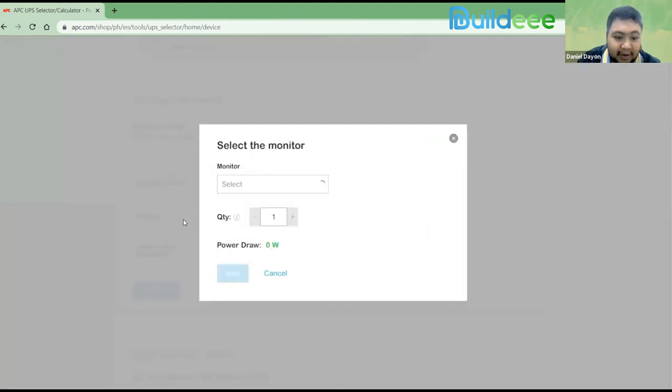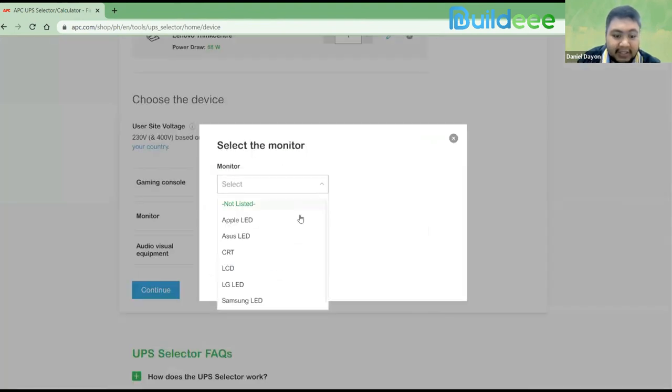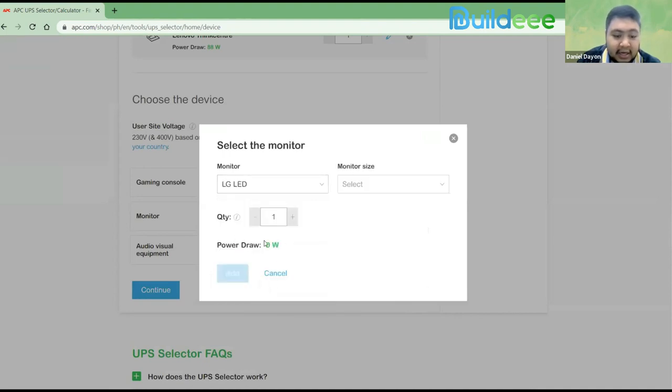So for example, for the monitor, for example, I'm using an LED. Okay, so for LG, right, we can choose the monitor size. So let's say we're a bit rich. So 27 inches. Alright. So we add it, for example. Okay. So just one. Alright.